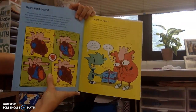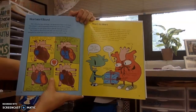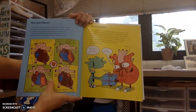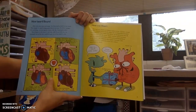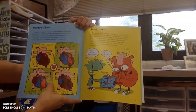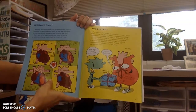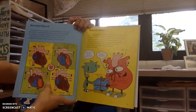Heartward bound. After this great gas exchange, the blood goes back into the heart. This blood is called oxygenated blood because of all the oxygen it's carrying. Can you guess which side the blood goes into? Yes, it goes into the heart's left side, and the blood will now be pumped out the left ventricle and on to the body cells, heart to heart.